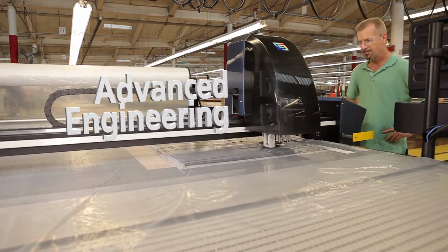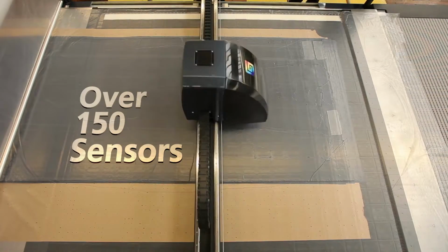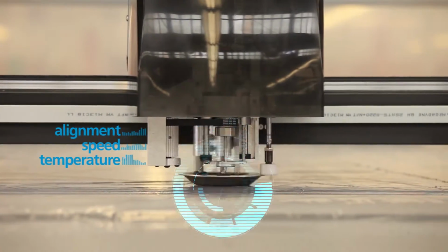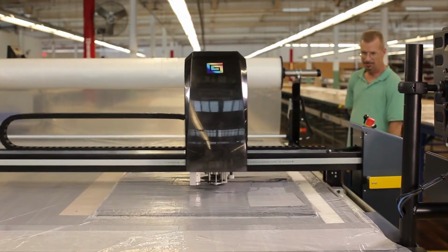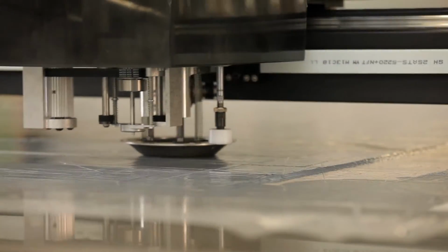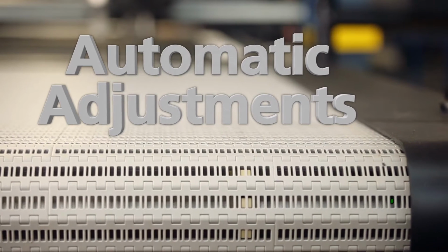Paragon's advanced engineering takes the variability out of cutting. Paragon has over 150 sensors where we're monitoring everything from knife alignment to motor speeds to knife temperature to motor currents. What this allows us to do is make decisions in real time where we can adjust parameters in the background. So we're making corrective action before an issue becomes a problem.